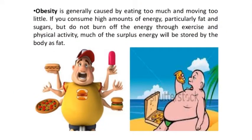Obesity is generally caused by eating too much and moving little. If you consume high amounts of energy, particularly fat and sugars, but do not burn it off through exercise and physical activity, much of the surplus energy will be stored by the body as fat, which is one of the diseases.